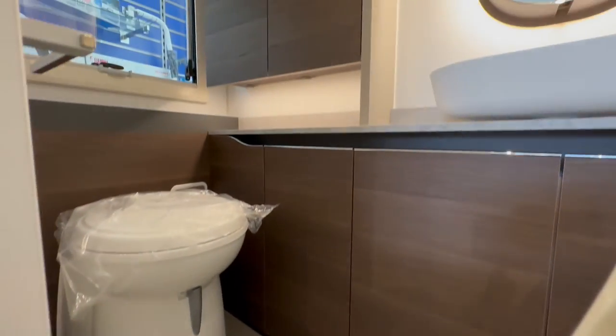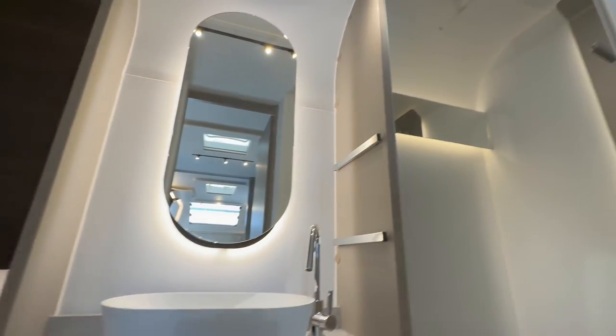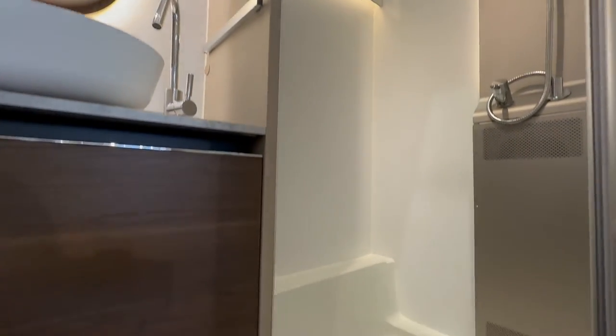We have a separate washroom and changing room facility. You'll see that it runs the whole width of the van, with a separate shower cubicle, wash basin, storage area, and a cassette toilet.